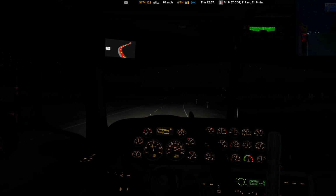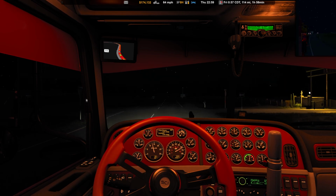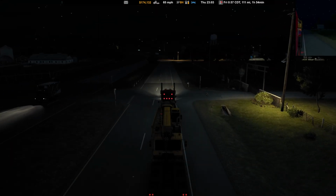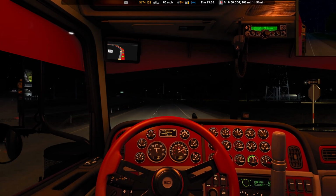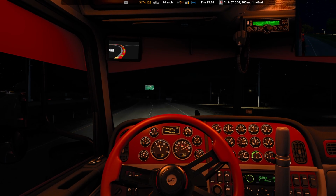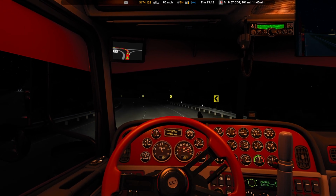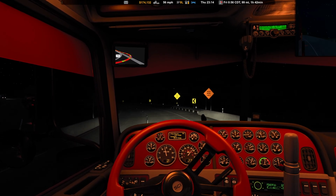I guess I totally forgot. If you're new, the reason that interior light came on, it's red, is because I turned my beacons on, which I should have had on the whole time. I forgot. If I'd done a proper pre-trip, I'd have noticed that. So shame on me for not doing a proper pre-trip.